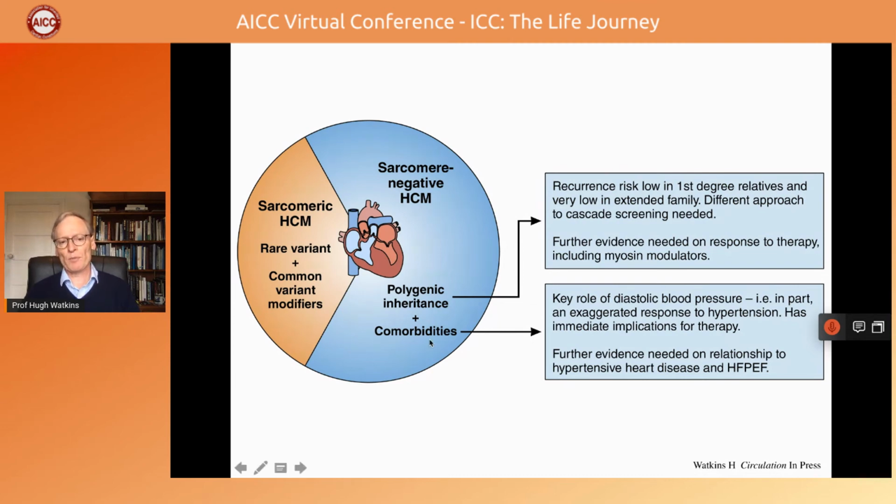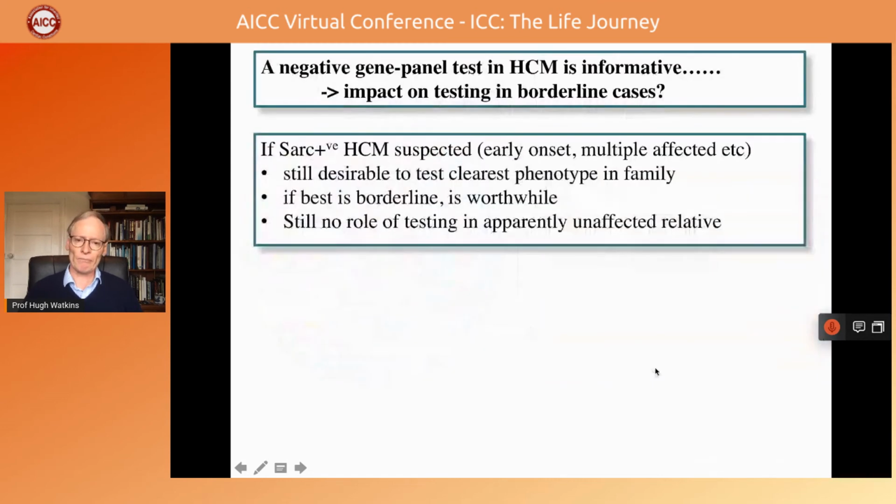And because of the comorbidities, we now know that blood pressure is centrally important. And in fact, sarcomere negative HCM for many people is really just an exaggerated response to moderate hypertension in adult life. And it puts this disorder on the same spectrum as hypertensive heart disease and HFpEF, a shared genetic etiology. So to bring that back in my last slide to what does this mean for testing in borderline cases?